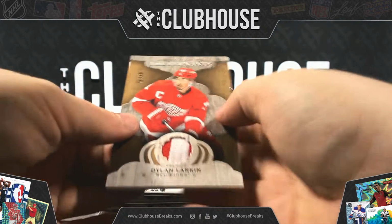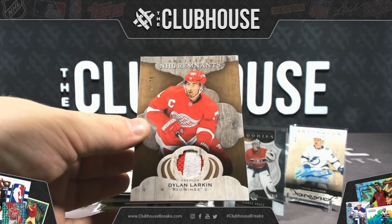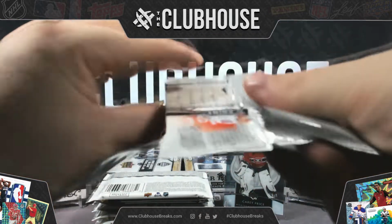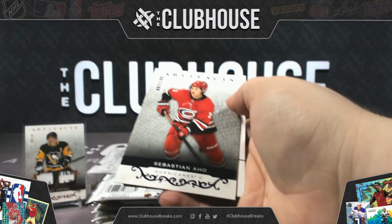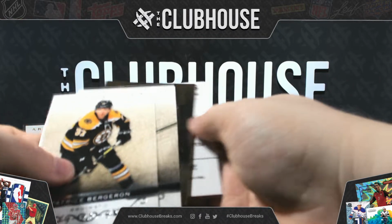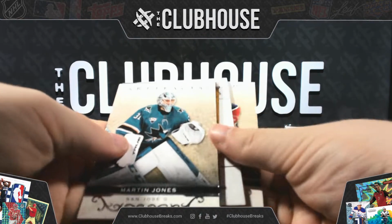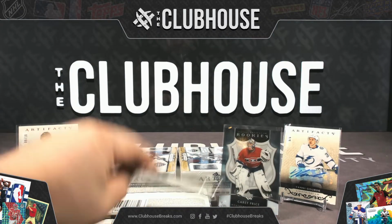Dylan Larkin, NHL Remnants, patch to $25 for the Detroit Red Wings, Jay Forrest. $25. Beauty card right there. Yes, no, for sure, that is a big card right there. Sebastian Aho to $199, Sapphire. Ariam of Dreisaitl for the Oilers and VME. NHL Remnants, Barkov for the Panthers, Mez.